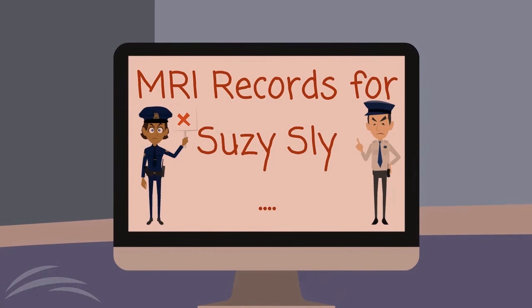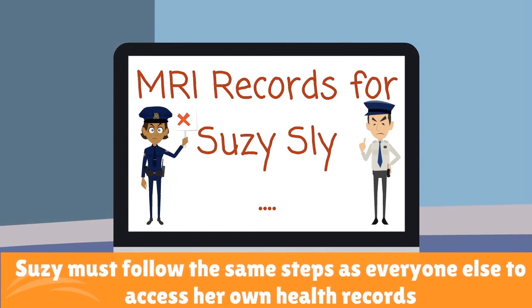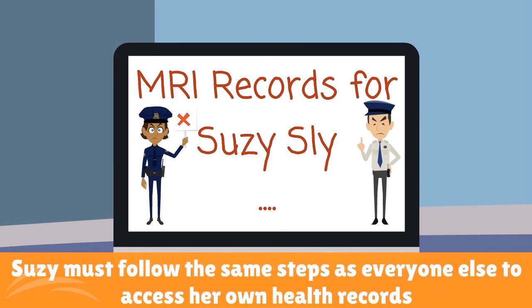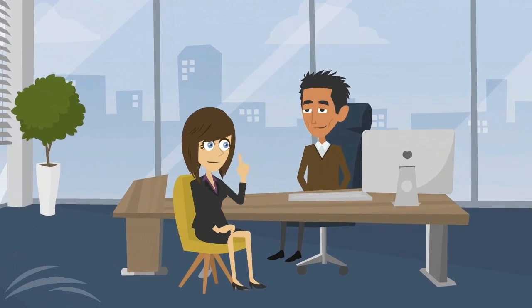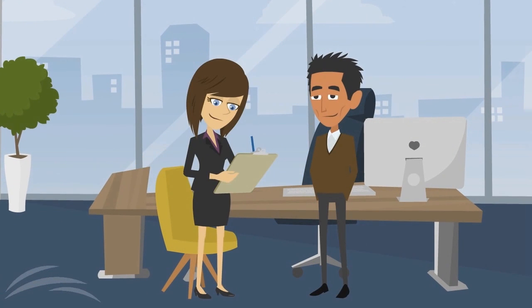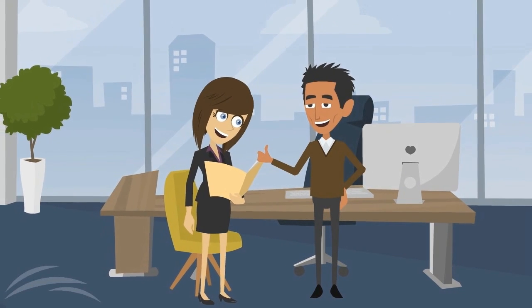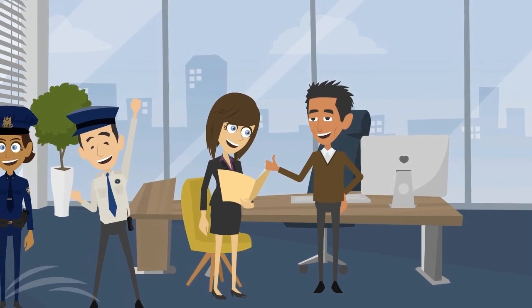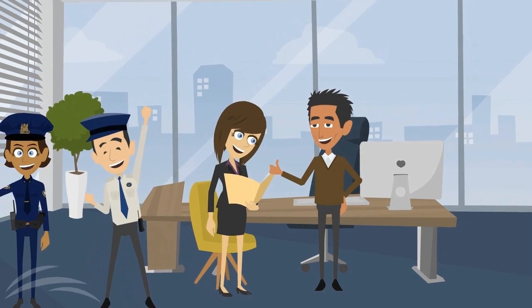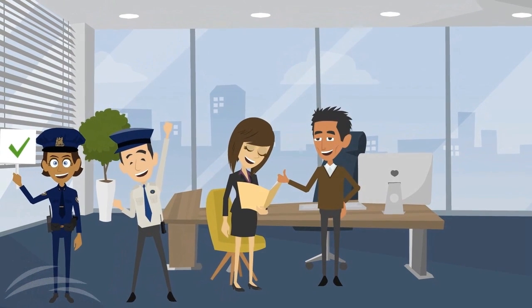What was wrong in this scenario? 1. Staff are allowed access to their personal health information, but they must follow the same procedure as everyone else. All Susie needed to do was complete a request to access personal health information form and submit it to her privacy officer. The privacy officer would then either assist Susie with viewing her results or provide her a copy of her information.